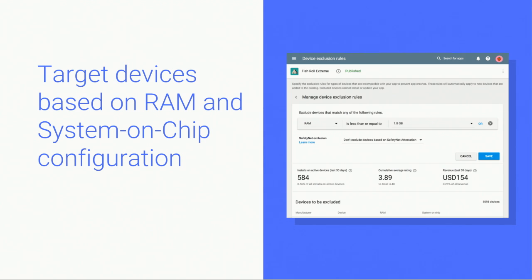Or if you discover a specific bug, you may decide to exclude all devices with a specific system-on-a-chip configuration. This allows you to stop deployment only to problematic devices while you work on a fix and deploy the fix to all the affected users as soon as it gets ready.